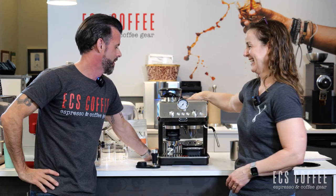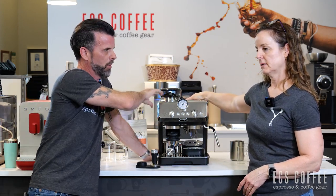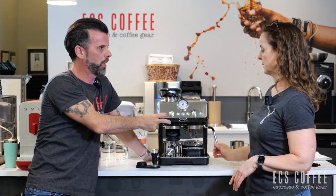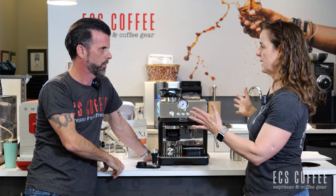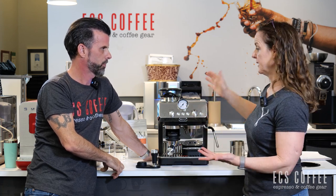The other Specialistas have an auto tamping arm. This one doesn't, so it's a much smaller footprint than the other ones. Smaller footprint, smaller water tank, smaller hopper, but it's very sleek and the counter profile size is quite breathtaking.